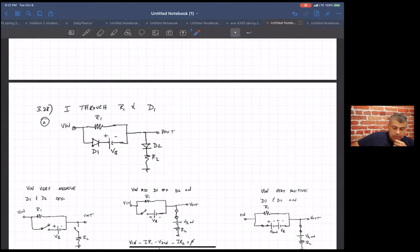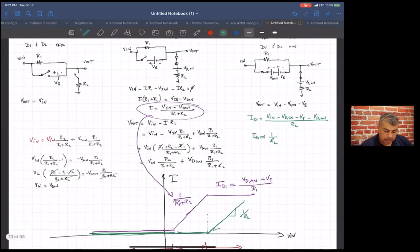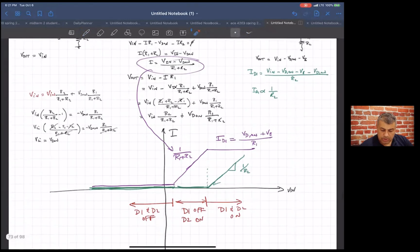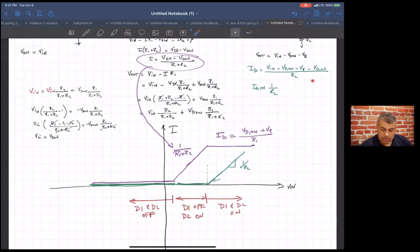then 3.28 was, I think, the same circuits, but you're looking at current through R1 and D1, as opposed to the V again. So this is again V versus I. Same thing, except first I'm calculating the voltages, and for these I'm just coming up with the currents. It hasn't specifically asked for the breakpoints, but qualitatively I was just coming up with these relationships. This is a full equation for ID1, but when you look at the slope of its relationship with Vn, you just end up with Vn over R2, and everything else is offsets.